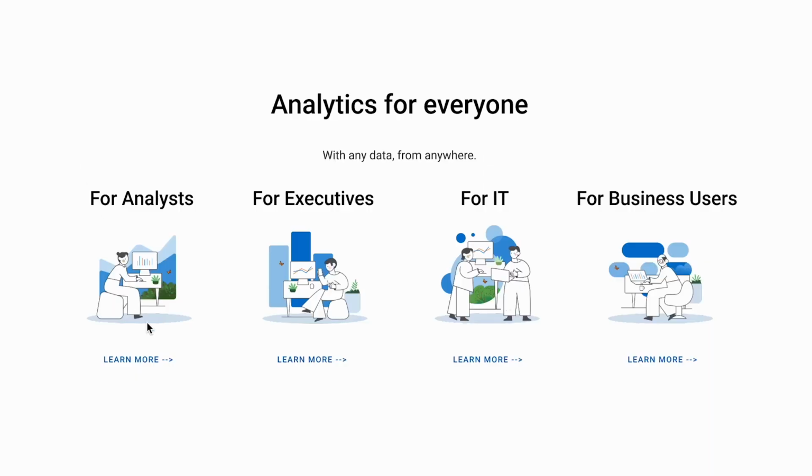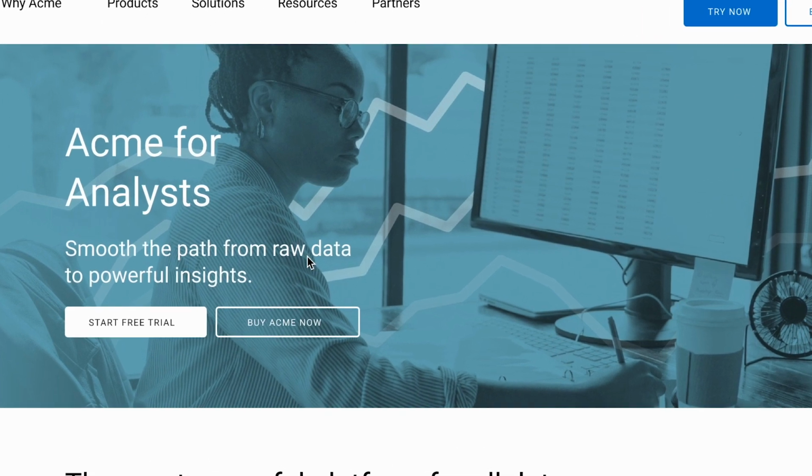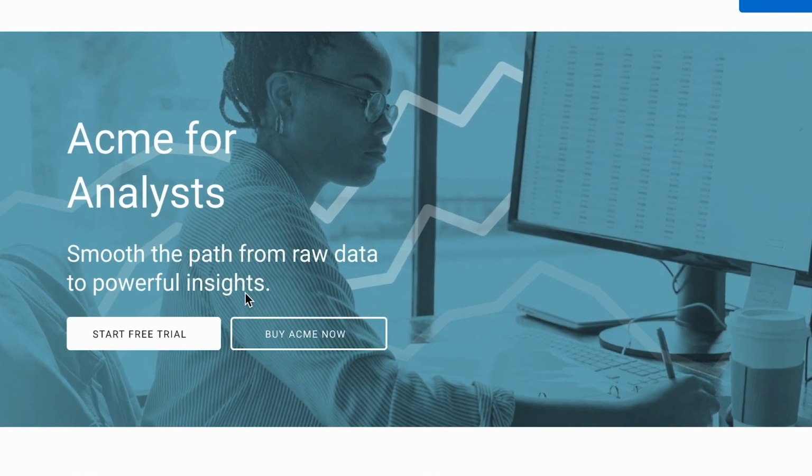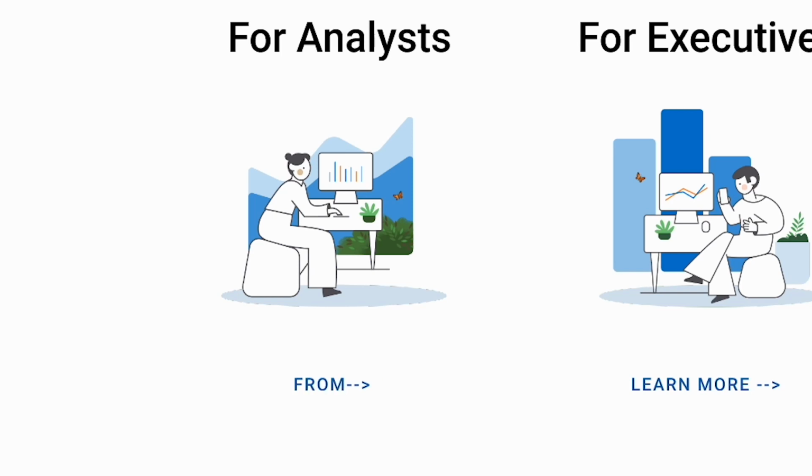So for analysts, what's on the other side of this button? Well, right here in the headline, smooth the path from raw data to powerful insights. That line seems to tell me what pain will be relieved for an analyst. So let's recompose it for a button. Let's go with from raw data to insights.